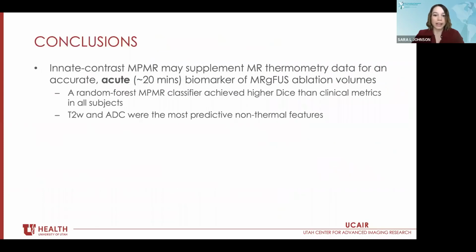To conclude, innate contrast multiparametric MR may supplement thermometry data to generate a more accurate acute prediction of the final histological necrotic volume for MR-guided FUS ablations. In this work, the random forest classifier achieved a higher DICE than clinical metrics in all subjects, and the T2 weighted and ADC features were the most predictive.